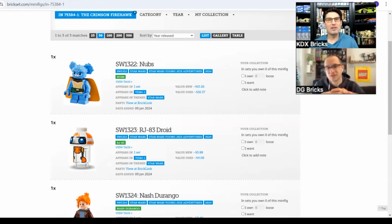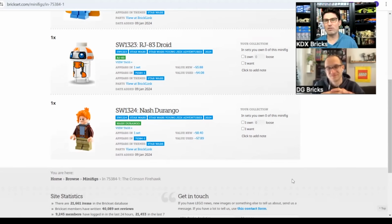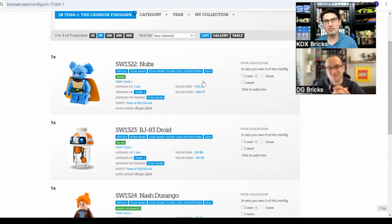But the one that's retiring this year, this Crimson Firehawk, does have some interesting minifigures that are worth keeping a slight eye on. Nubs, $15. This one, Nash, is under $10, but Nubs at $15 is kind of interesting.